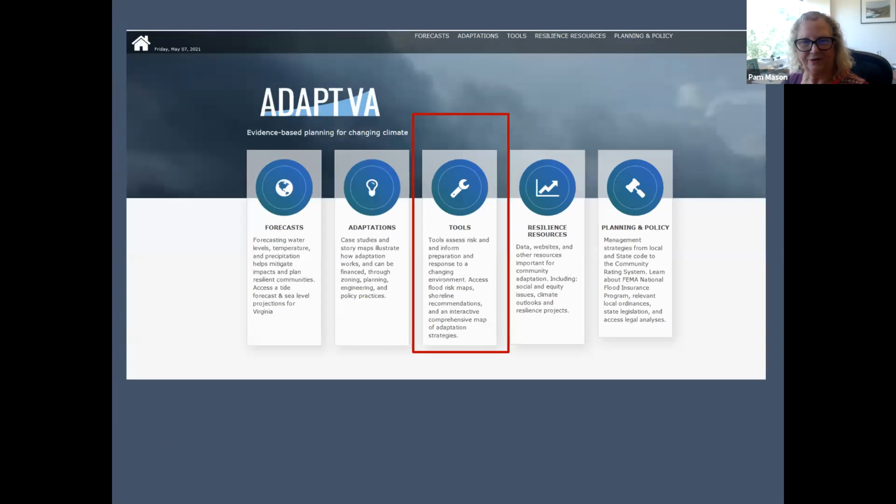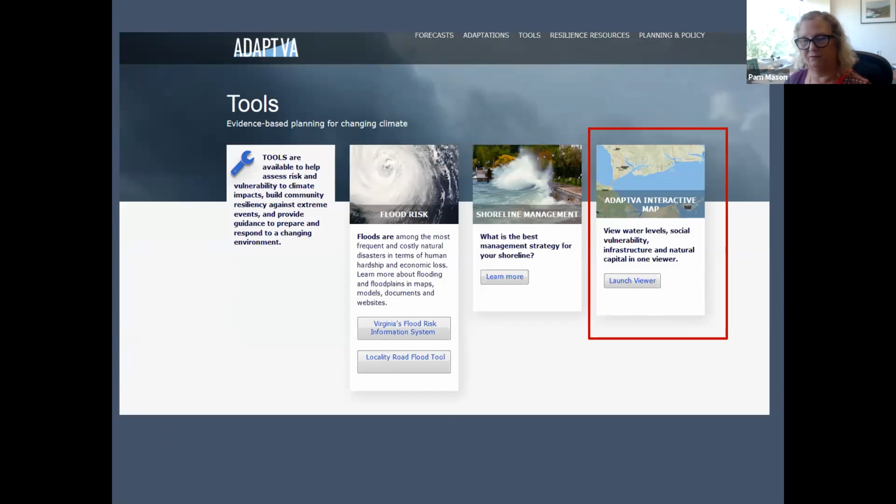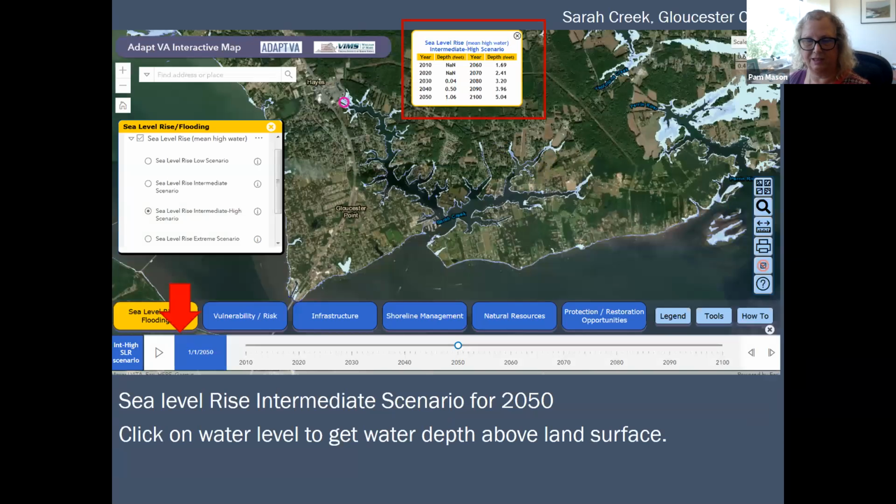So now I'm going to take all that information and move into the tools bucket, because this is where we have our interactive viewer. This is where we're going to actually see and show the information of all those other buckets that I've been talking about. The first bucket in AdaptVA is sea level and flooding. I have turned this on to have sea level, and I've turned on the intermediate high. As I said before, that one is considered sort of where we are working towards for a lot of Virginia's programs. And I set it to 2050.